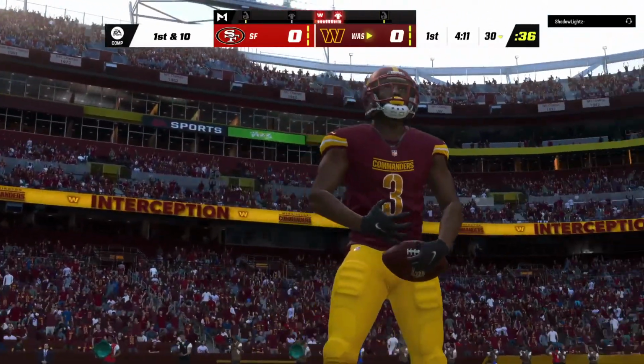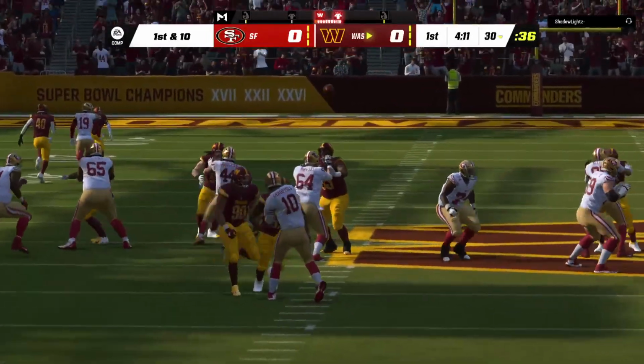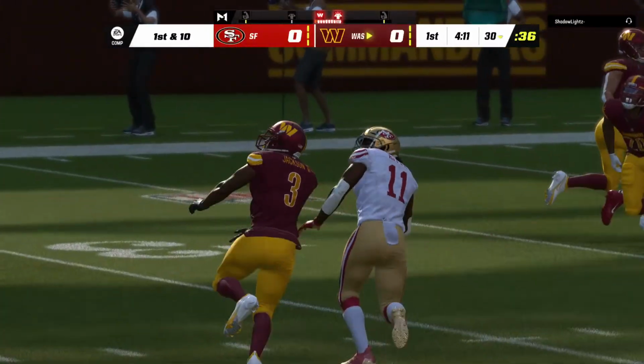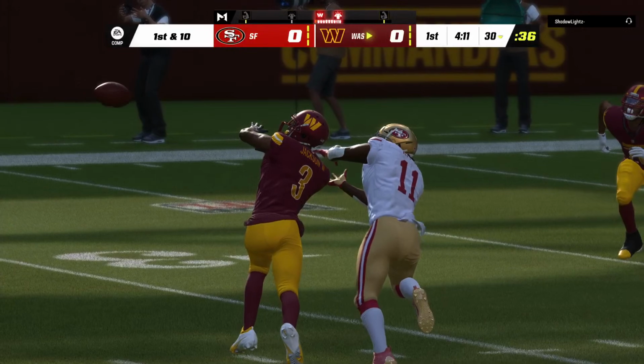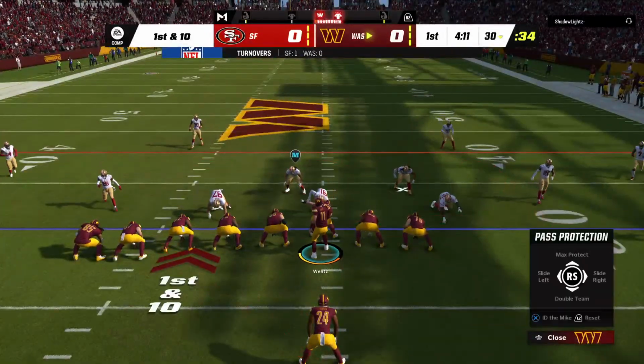He's just got to be thinking, I hope that's not a harbinger of things to come. Very first pass of the afternoon picked. And where do you go from here? Because when you start that way, do you allow that to seep into you and stay with you the rest of the game? Or do you find a way out of it? We're going to find out.